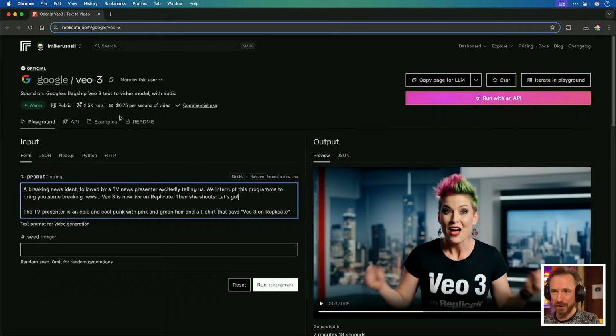Finally this week, Veo 3 from Google got released on APIs everywhere. It's on Replicate, it's on FAL, and you can also use it in many parts of the world now natively through a Google subscription. I'm going to try it inside Replicate, and no, I did the research for you so you don't have to worry.